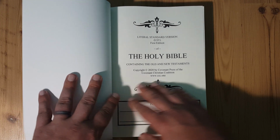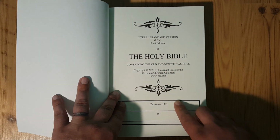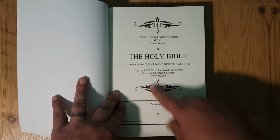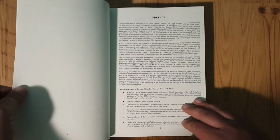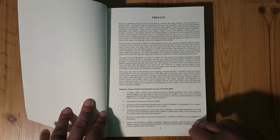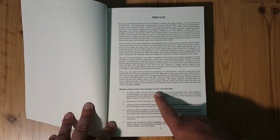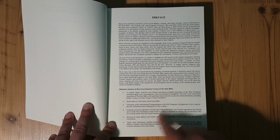So you'll see here on the first page, Literal Standard Version, LSV, first edition, and it is 2020 right here, and it has a little presentation page here as well. All the Old Testament books of the Bible, all the New Testament books of the Bible. Now, here's some things that I wanted to point out. These are some of the distinctive features of the Literal Standard Version of the Holy Bible.